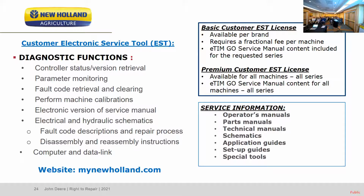So if you had combines and tractors and sprayers, and multiples of them, it might be something you'd want to look at as far as the premium. But if not, if you only got the one-off, then you would go to your basic customer EST. But no flash. No flashing.